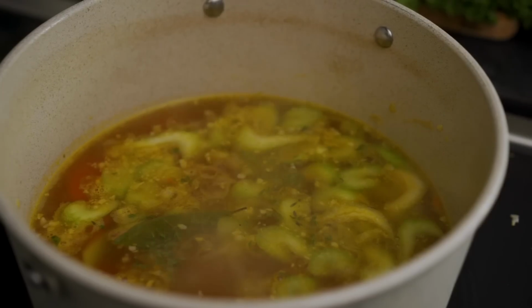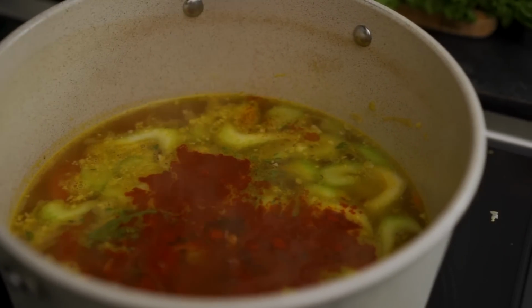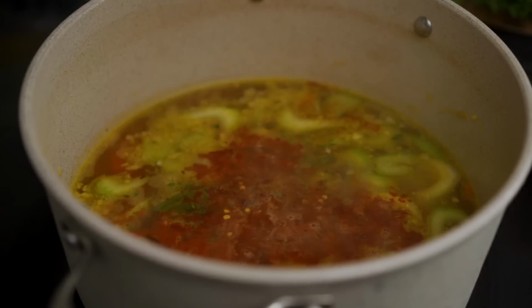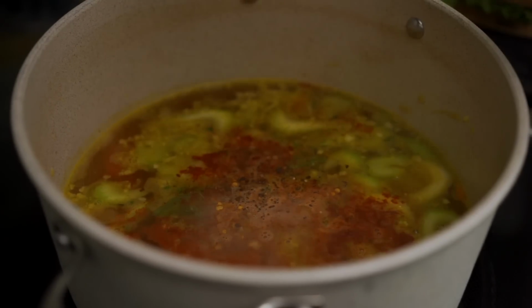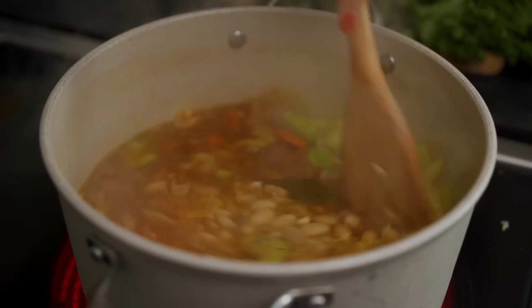All right, back to the soup. I'm now adding in the spices, and one of the key ingredients to the soup is the smoked paprika. It's one of my favorite spices. It adds so much flavor and warmth to your dish without adding spice. So if you don't like spice, you need to try smoked paprika.